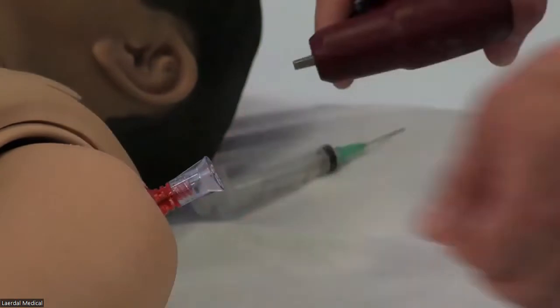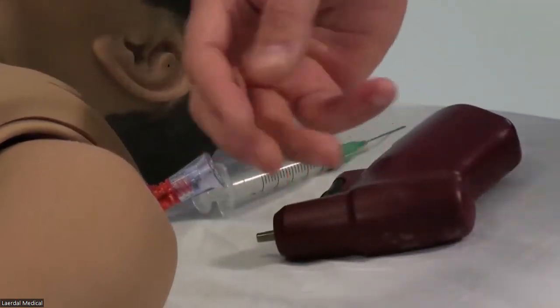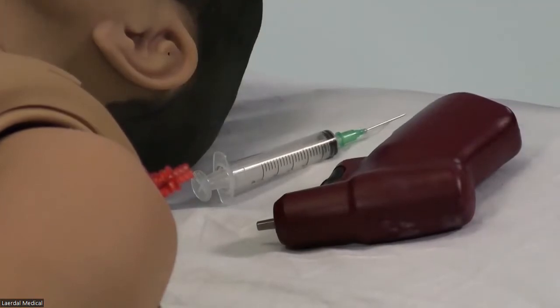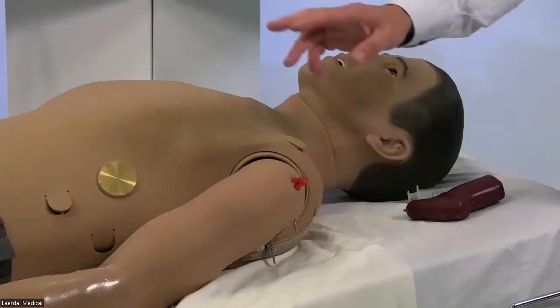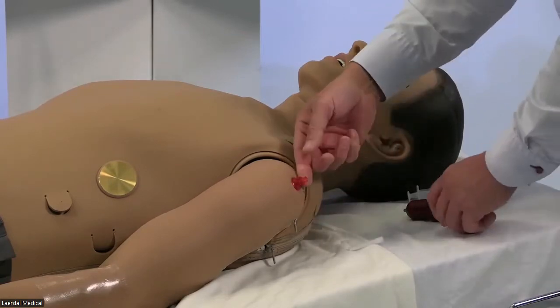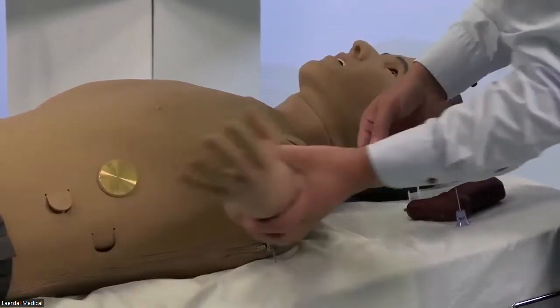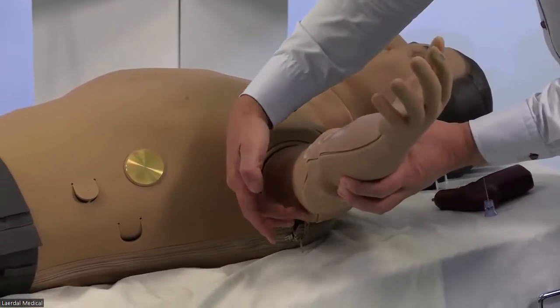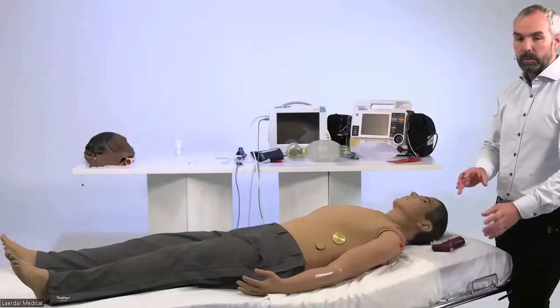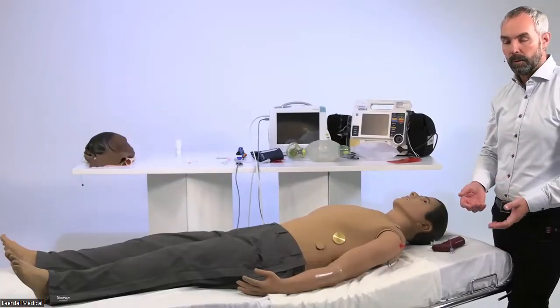And by doing that, you can also add fluids on the IO port, and all the fluids, both from IV, IM, and the IO, are escaping the mannequin in the ports under the arm here. So those can be attached to a drain bag where you can collect the fluids.